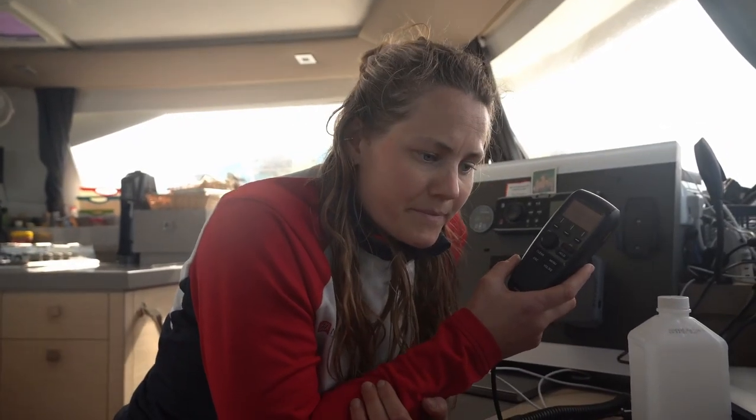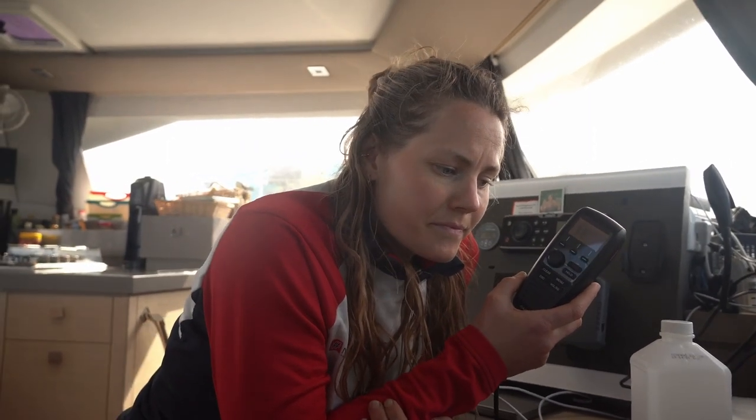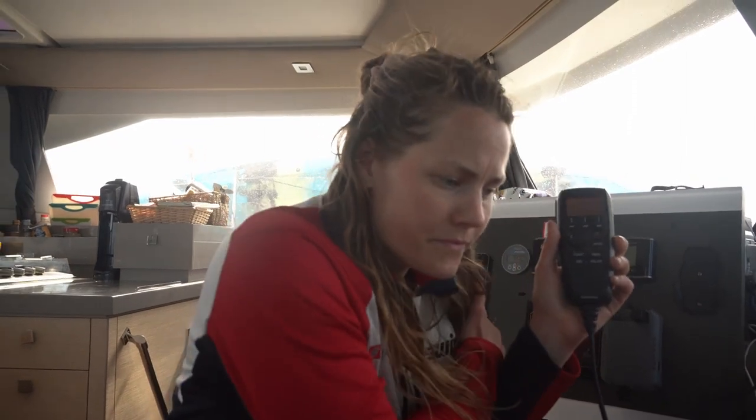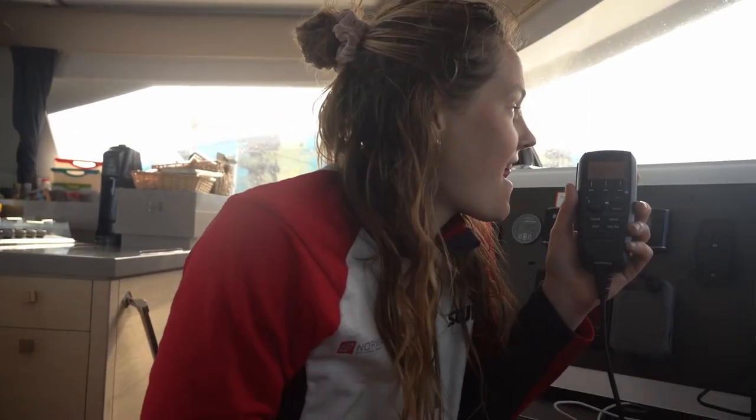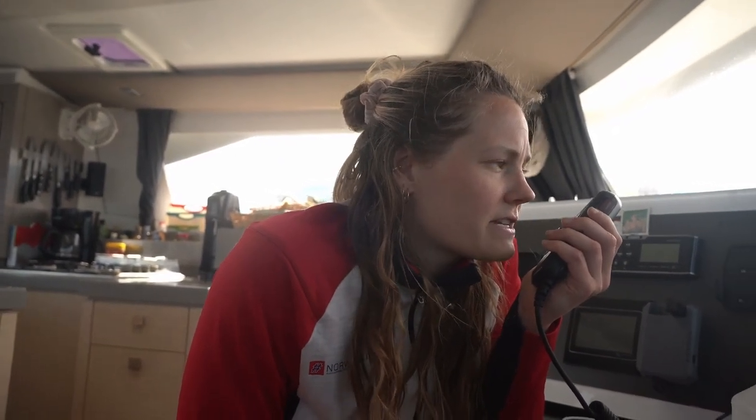Pan-Pan Audacious, Romeo, Romeo, Sir, all the city bell contact. Please keep us updated of your situation. I'm standing in 4 inches of water in the bilge. All of the bilge compartments have that level of water in it. This is Sailing Vessel Cerebral Sabbatical. Do you need any further assistance? Over.